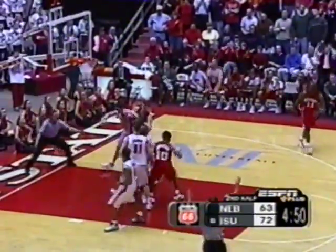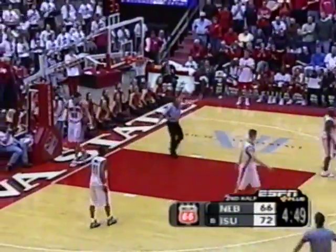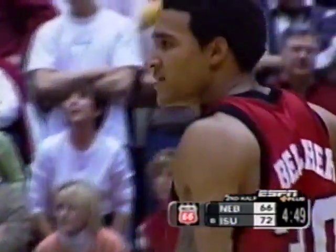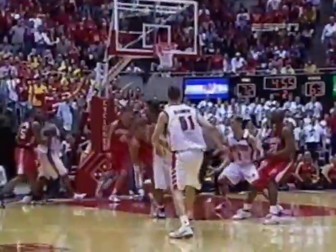Belcher again for 3. Nailed it. Cookie Belcher and Nebraska simply will not go away. Well, Belcher hitting the big shot right there. Uncontested three-point shot. The first one over the outstretched hands of Martin Rancik. This one wide open. He hit a good percentage of those shots. Had a great time for the Cornhuskers.